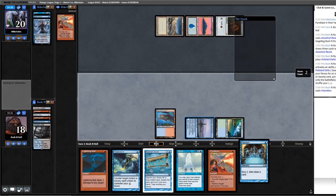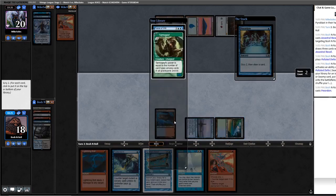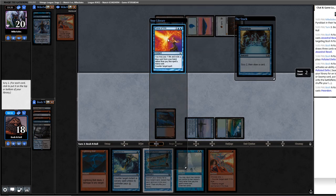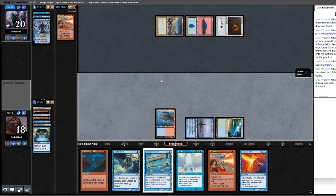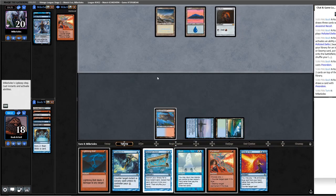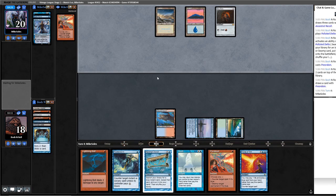It's not a good turn to Gush, though. Like, I still need some lands to turn on this thing. Alright, we know all about Tarmogoyf being great. I'm going to top both. I'm going to draw the Force this turn and the Tarmogoyf next turn. My biggest worry right now is Monastery Mentor.